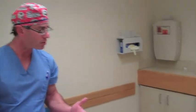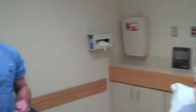Okay, great. So here we are. This is a section of the operating room area called the holding room, and this is where I will come over and actually interview patients prior to surgery, specifically answering any questions that they may have, but also making sure that we are operating on the correct side.